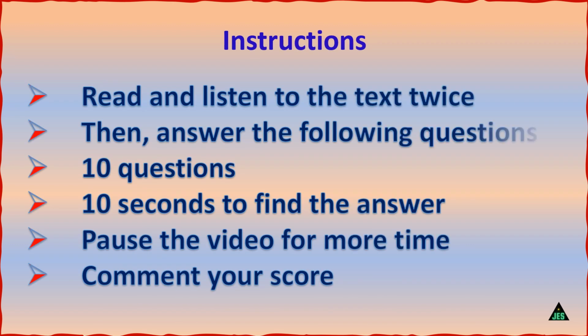Read and listen to the text twice. Then, answer the following questions. There are 10 questions. You have 10 seconds to find the answer. You may pause the video for more time. Finally, comment your score.